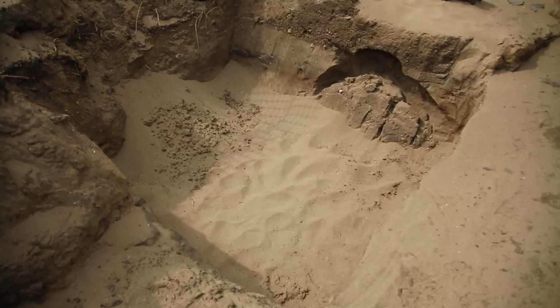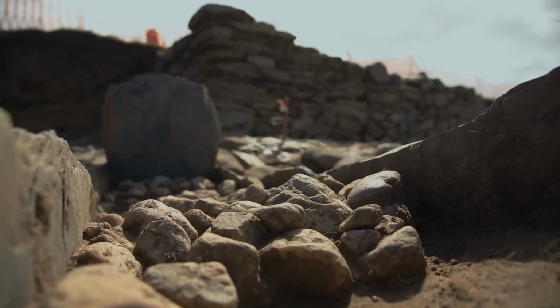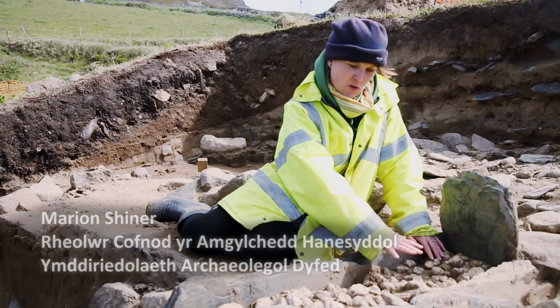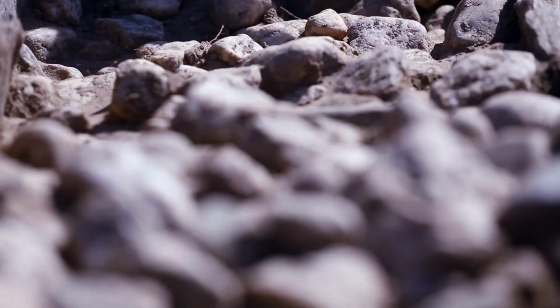It does seem as though the latest use of the cemetery site was suited for children. Here we've got a really small kist grave, very well constructed, the side slabs here, and beautifully covered on the top with quite a large number of white quartz pebbles.